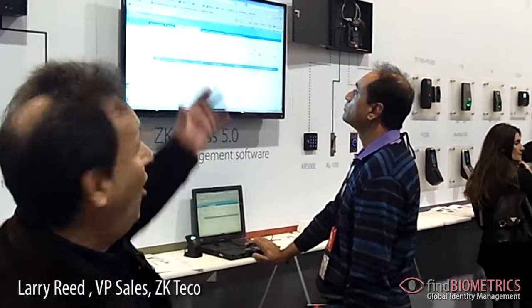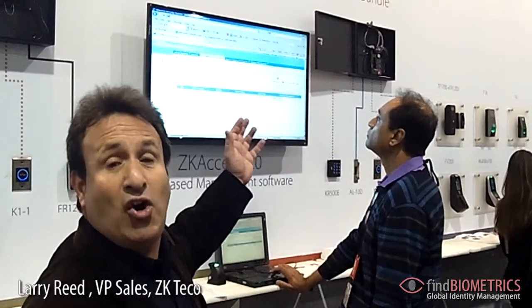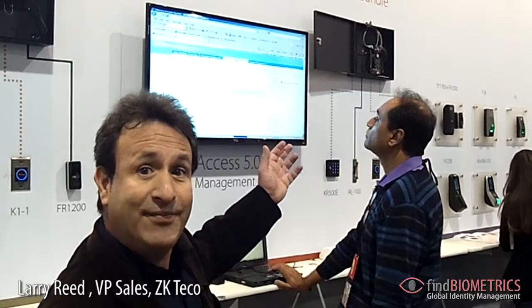Now, in the event that you have many, many doors, you might want to have centralized management. So in addition to those standalone readers, we now have our C3 proximity card access control panel. And in addition to that, we also offer customers our new InBio panel.